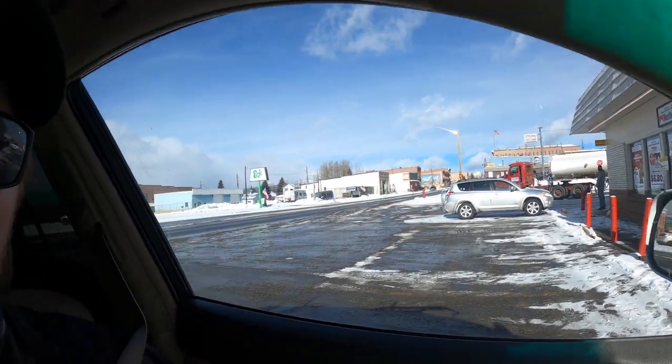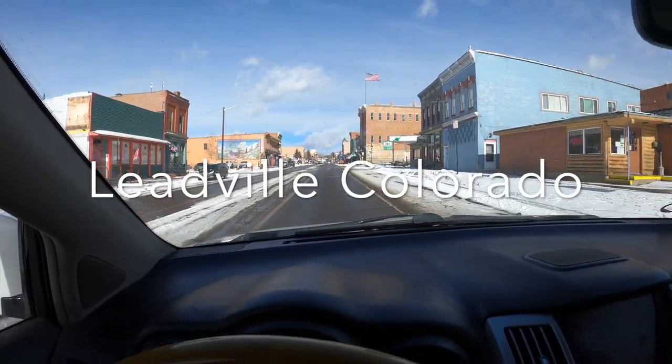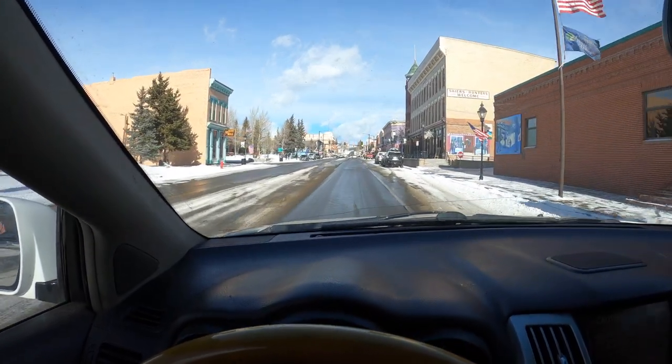Today we're in Leadville, Colorado, and we're heading up to Ski Cooper. So Leadville was the original capital of Colorado. It was the largest city. All the mining was here.